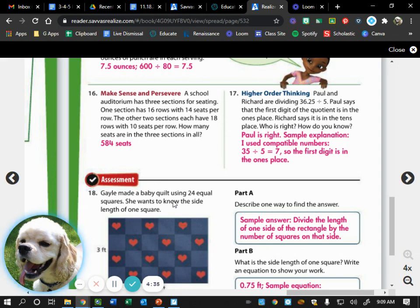For number 16, it said that a school auditorium has 3 sections for seating. How many of you have been in a movie theater or a theater where there are aisles and it separates the seats into 3 separate sections? Yeah, it's just like that. They said one section has 16 rows with 14 seats in each row. The other 2 sections have 18 rows with 10 seats in each row. How many seats are in the 3 sections in all?